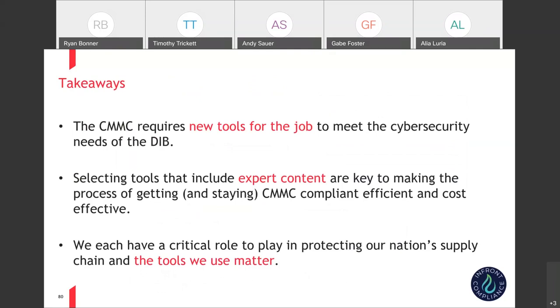Okay. So Melissa might just handle some takeaways, and then if I have any final thoughts, I'll add them in. Absolutely. So Alia did an excellent job of painting a picture of what expert content looks like in RIF and how it can really help move the needle as we all start on our CMMC journeys, and we all have incredibly important roles to play in that.